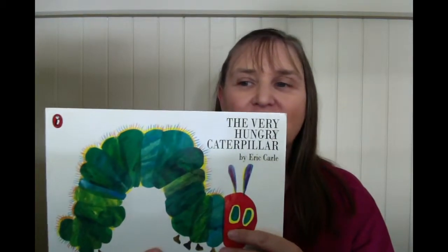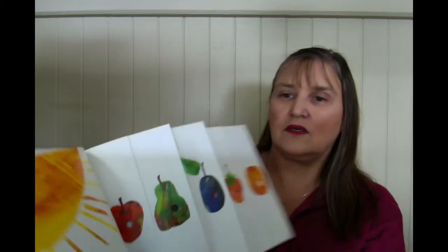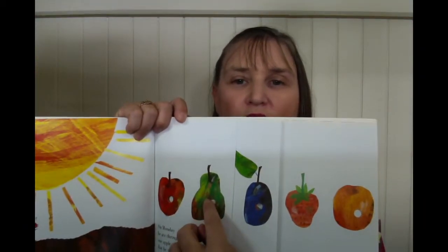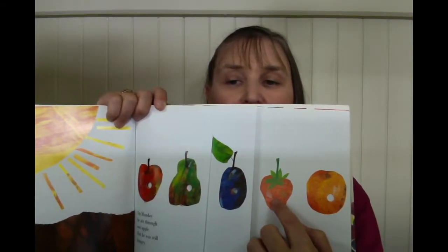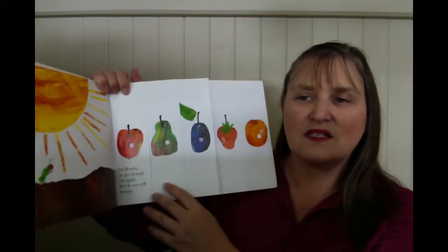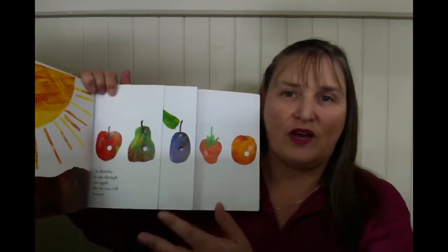Now, the other place that we can find colours and we can teach the children about colours is books. Now, one of the books that I love from when they're very little is The Very Hungry Caterpillar. And if we have a look at one of the earlier pages, we can see the red apple and the green pear, the purple plum, the pink strawberry and the orange. And these colours are very bright and they're defined, and so children can easily understand what the colours are.